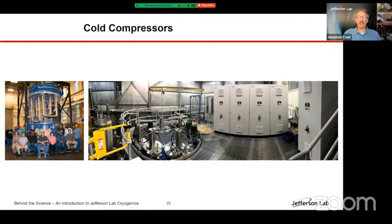This is what a cold compressor system looks like. This system was designed and built here at Jefferson Lab, and it is the latest and state-of-the-art technology for 2-Kelvin cryogenics. Here you can see the internal piping is covered by a special insulation called super insulation. This picture shows the top of the cold box, and you can see the motors and the motor controls for the five stages of cold compressor.